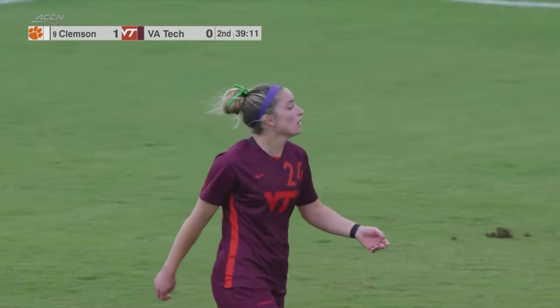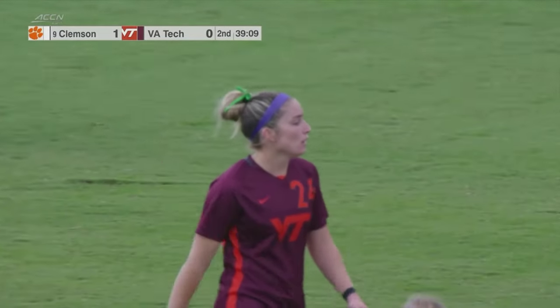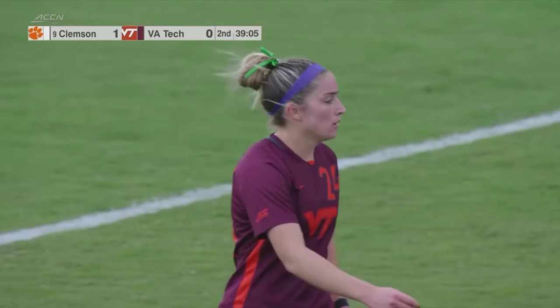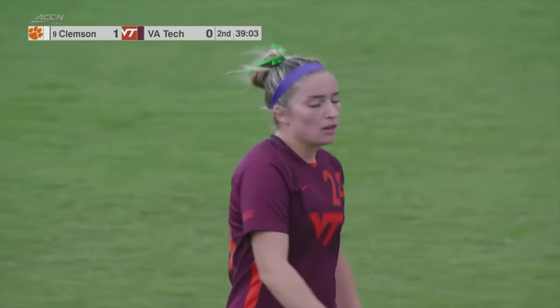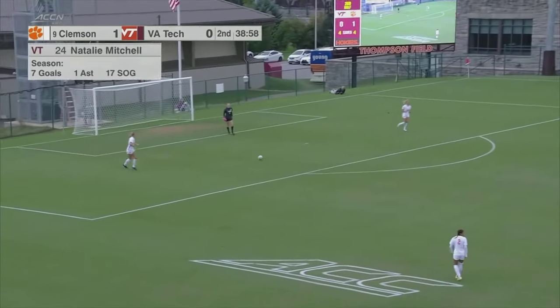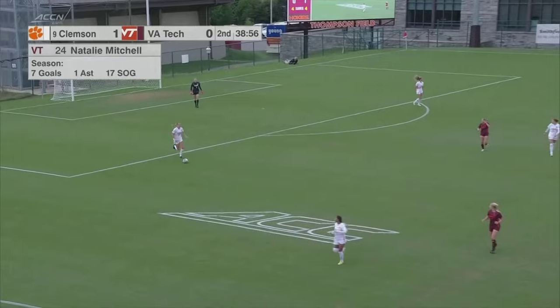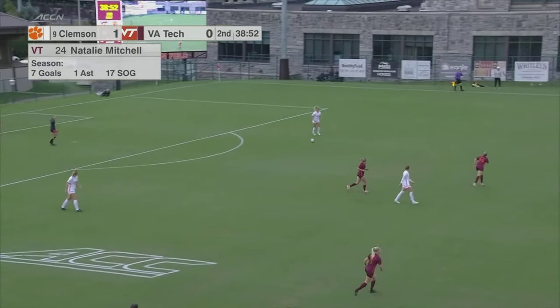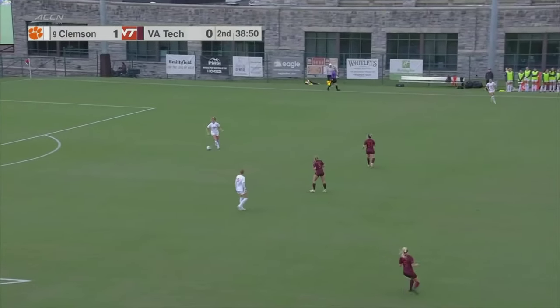So the Hokies with their breakaway speed on those last two plays, getting Clemson to try to readjust on defense for a moment. Natalie Mitchell's got 7 goals this year. Could her 8th be the equalizer? Good exchange there. Weir had the right idea to just give it back to Mitchell and see if she could make the breaking run through.